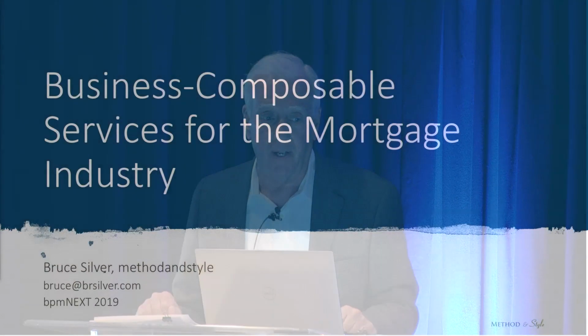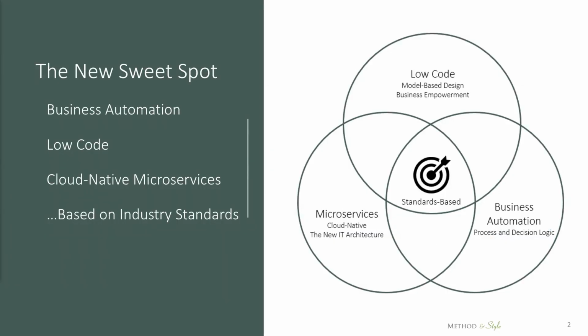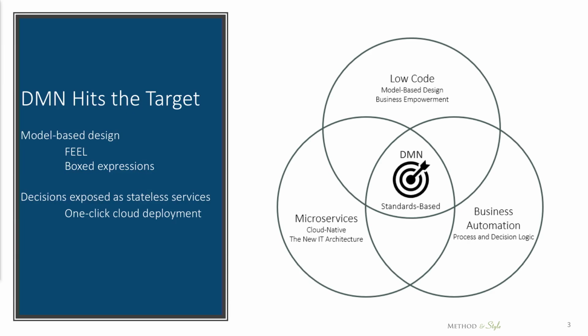I've been using the TriCetech business automation platform to try to create services of interest to practitioners in the mortgage industry. And we're aiming at a new sweet spot at the intersection of business automation, cloud-native microservices, and low-code based on model-based design, all running on industry standards. Now, all three of these things are built into DMN today.